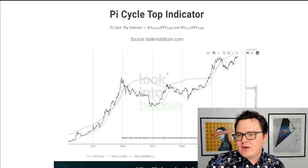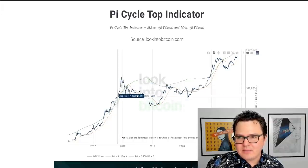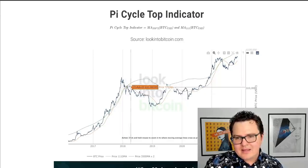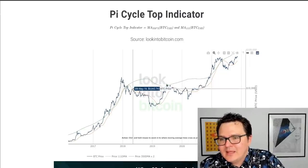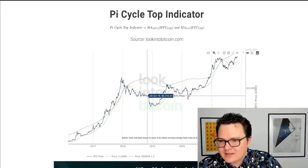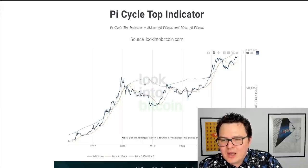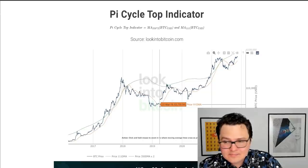Look at what happened back here in 2017. Because this is a pretty good indicator. We had our blow-off top, incredible, incredible fast growth for the price of Bitcoin. And then, of course, the price rolled over. The Pi top indicator showed us that, and it just went down and down and down. This is the 111-day moving average. It just went down. There was no major uptick in that until early 2019.